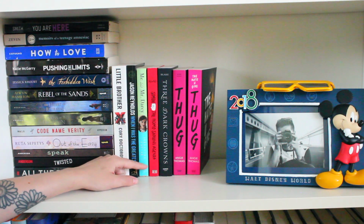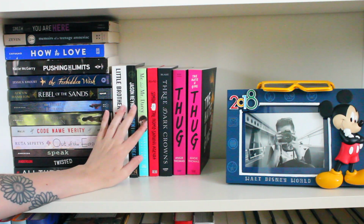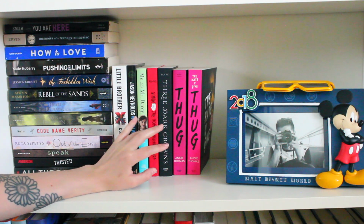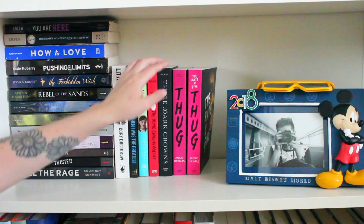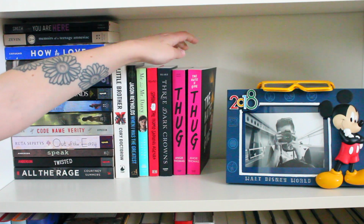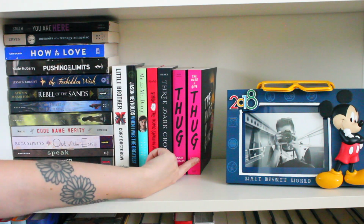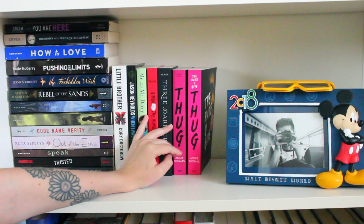Me and Mr. Darcy. I love this book. I've had this on my shelf forever. This is by Alexandra Potter. I really, really love it. Simon versus the Homo Sapiens Agenda. I've read this, really love it, love the movie. Three Dark Crowns, haven't read that one yet, but again, I hear it's really good. The Hate U Give, this is the UK ARC edition, and then the UK paperback edition that I bought in London on like one of my first trips there. I've read this, love it, love the movie, amazing.